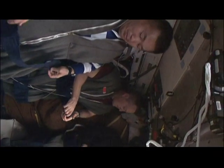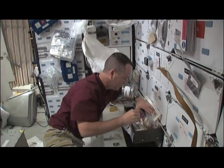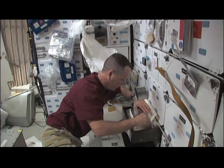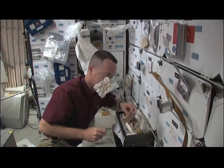It's a standard morning breakfast. Of course, as you can see, it's a little hard to keep control of all your food in space here. I think Ricky loses some oatmeal here.